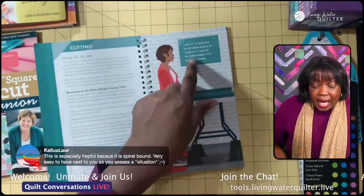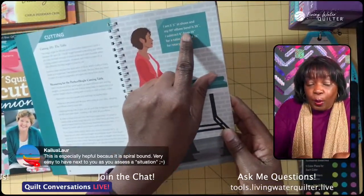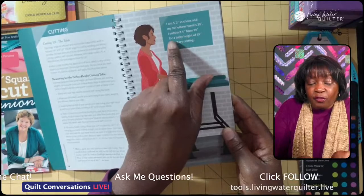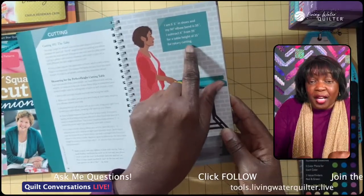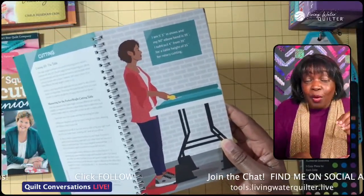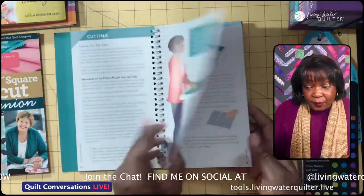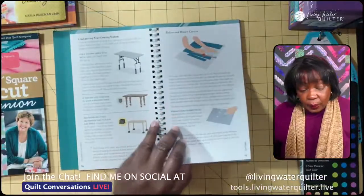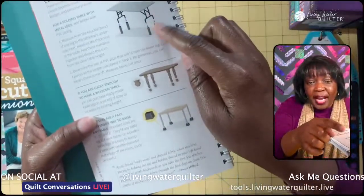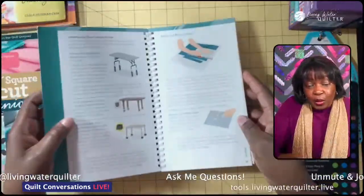And like this one, it says, I am 5'3" in shoes, and my 90-degree angle elbow bend is 49. I subtract 4 from 49 and get a table height of 35 for rotary cutting. So they give you a mathematical way to get the right table height for how tall you are. I think that's fantastic. I love that. What else? And then they show you how you can raise your table. Different methods for different tables. I love this book. Love it, love it.